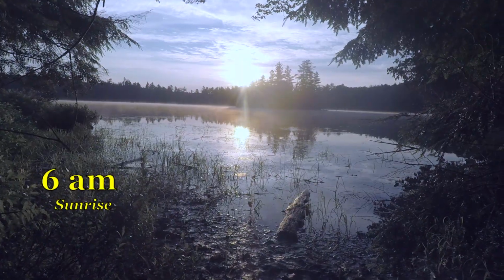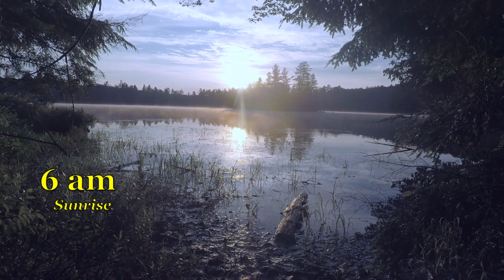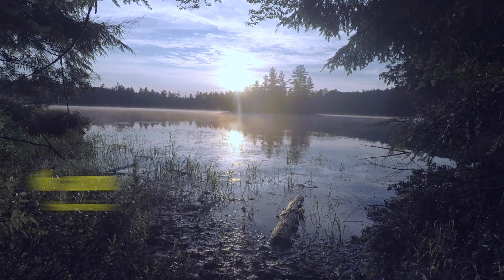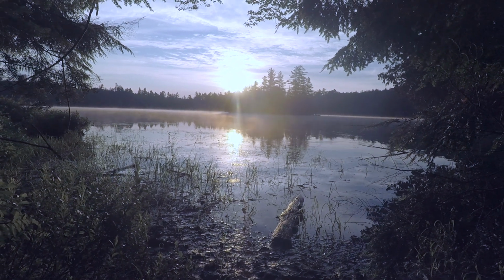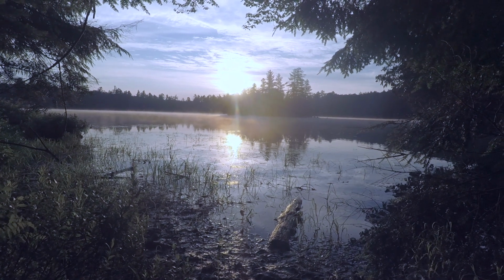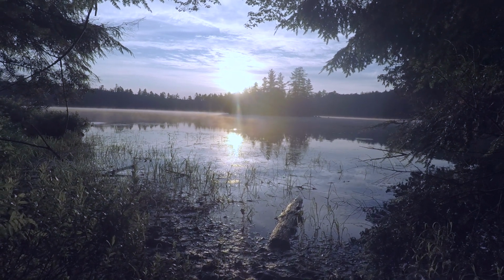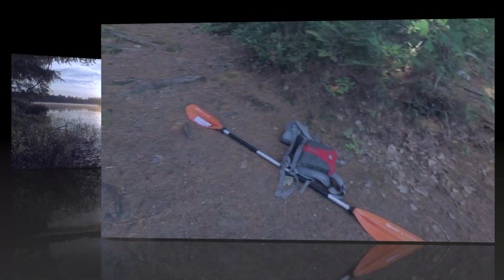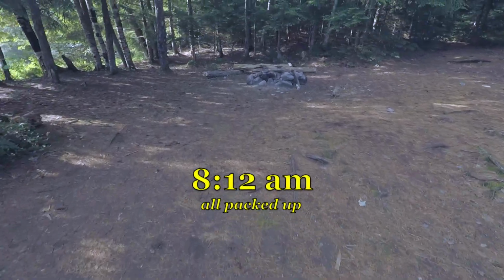It's 6 a.m. on day 3. Mist on the water. Chill in the air from the open night. It's beautiful. Time to get packing.